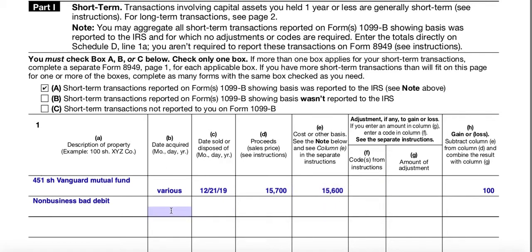Again, typically we can just enter various here. If you know the date, you want to put it in there. And then that happened on 12/31/19. It's a bad debt. It had a $6,000 basis. That's how much we lost. And so we have a $6,000 short-term loss. So look up your rules on non-business bad debt, but that's where it would go on your Form 8949.